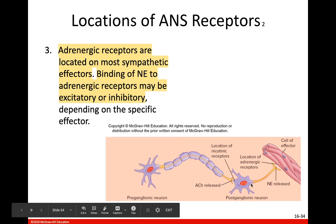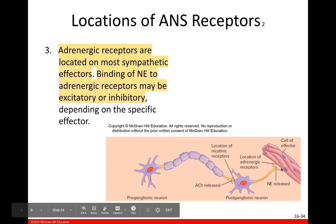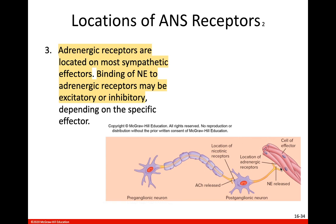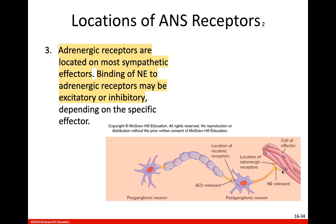And then here, if this has adrenergic receptors, then that is going to be a sympathetic effector organ. So this could be smooth muscle in the digestive tract or something. And norepinephrine binding to this. In this case, if this is sympathetic, what is going to happen when norepinephrine binds to these adrenergic receptors? Well, since this is sympathetic, we're going to have an inhibitory response. We're going to have digestion being slowed down.